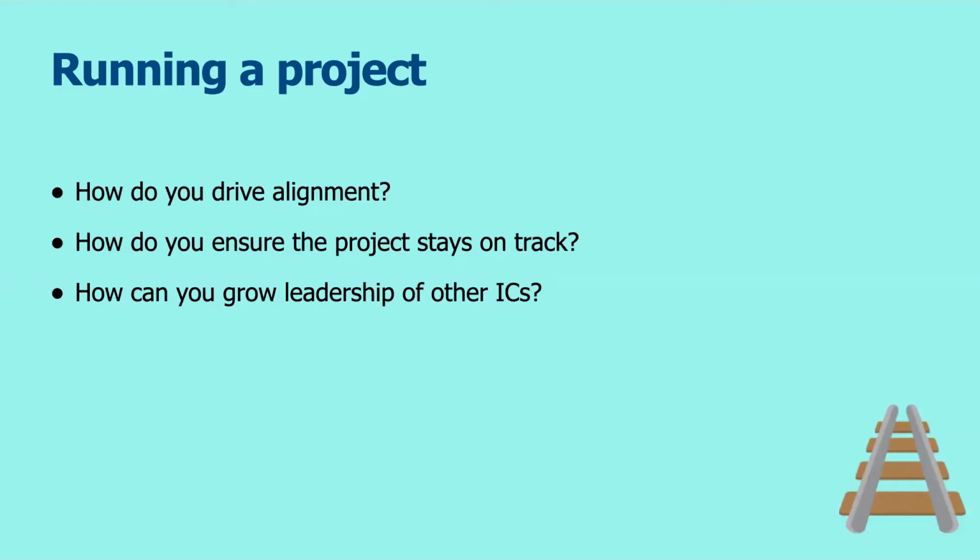So that kind of gets into running the project. And when you're talking about something as large as what we're talking about here, it's not a matter of brute force. No matter how dedicated you are, you cannot do this alone. It is impossible. There are not enough hours in the day or hands on keyboards to do this alone. So you need to be a part of driving alignment. Does everyone who is participating in this work know why you're doing it? Are you all focused on the end goal and why you're doing it?